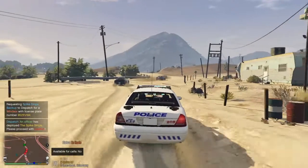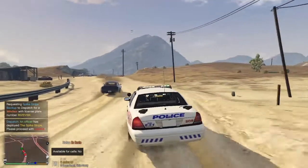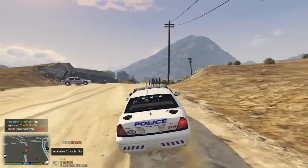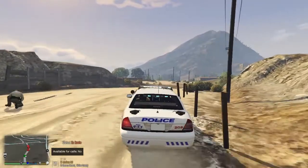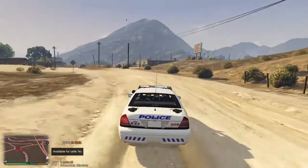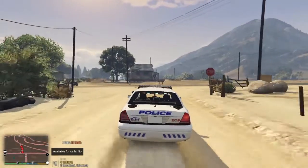See how they're gonna get out of this. How could you place the spike strip that direction, you fool? Damn it. The AI in this game is annoying.